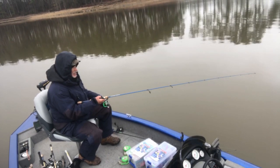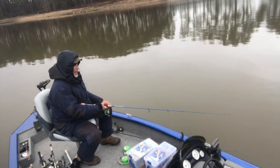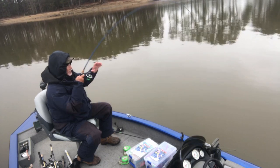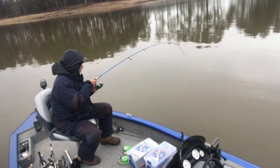They're catching them using a bucktail with a little ice fly or something, a double rig. When you use a double rig, you want your bucktail in the front and your ice fly, which is lighter, in the back.